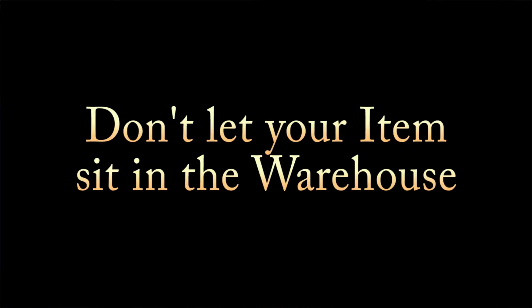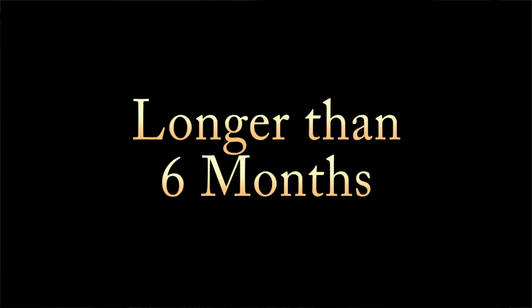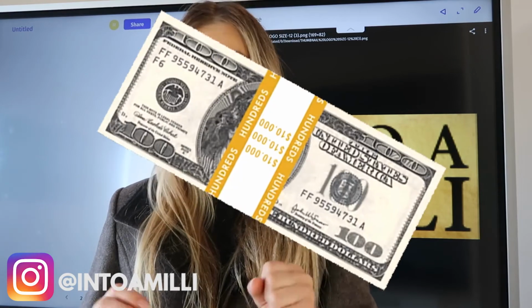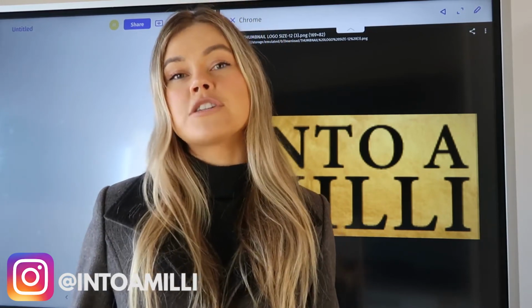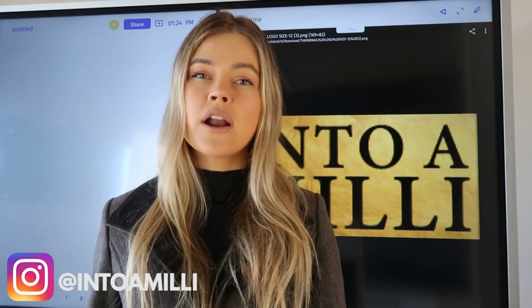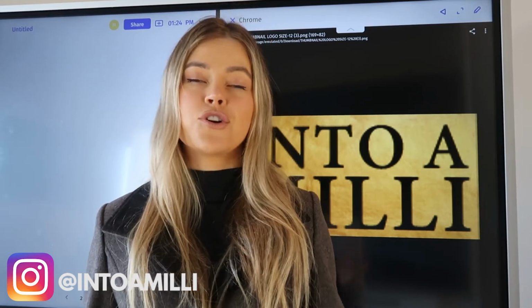So no matter what, the takeaway is, don't let your items sit in the warehouse for longer than 6 months, because those fees are really going to cost you so much money. You're not going to be happy. And just try your best to at least get a portion of your money back. It also comes down to how much time you want to spend trying to sell this product. So maybe you don't necessarily want to flip it or do certain things, you just want to focus your attention onto the new product. But basically, don't dwell on it, just keep on going, keep on doing the product research for your next products.